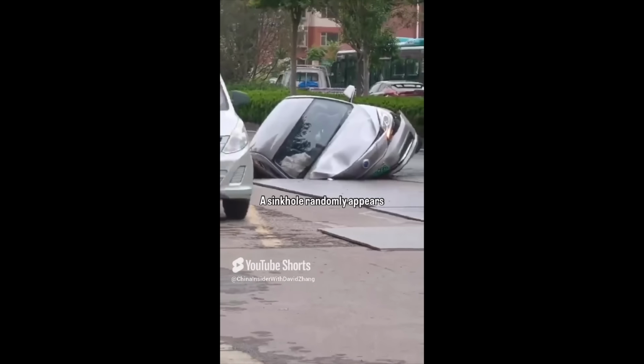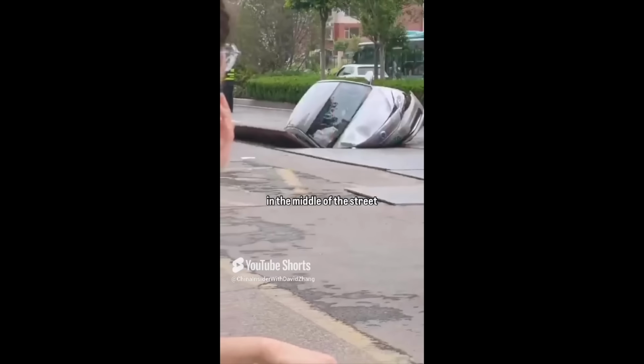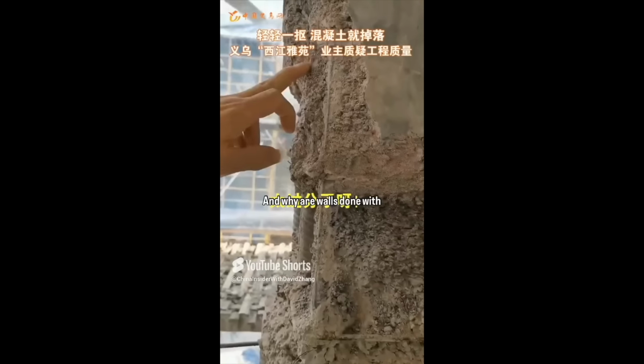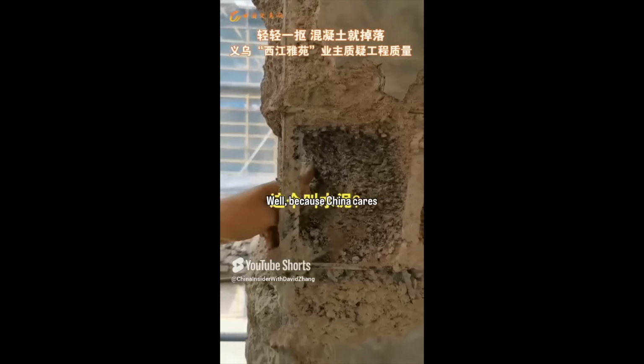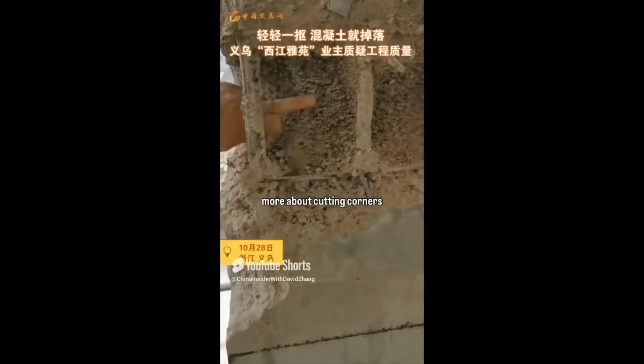And this floor sunk in while people were eating. A sinkhole randomly appears in the middle of the street, which causes a lot of pain. And why are walls done with such subpar quality material? Well, because China cares more about cutting corners, make a profit, than about safety concerns.